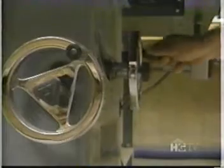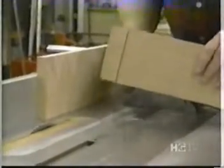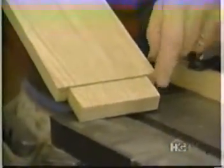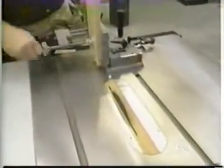Now I'm going to raise the saw up to a 1/2 inch depth. With the blade set at that height, I'll now cut the shoulders at the edges of the tenon. The bandsaw does a great job removing the rest of the material at the edges of the tenons. Now back at the table saw, using my tenoning jig, I can make the cheek cuts, which will complete each tenon.